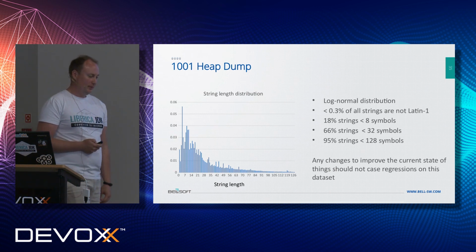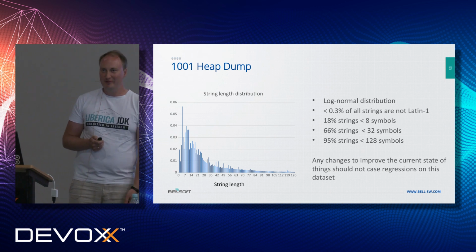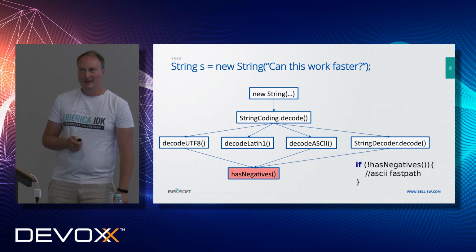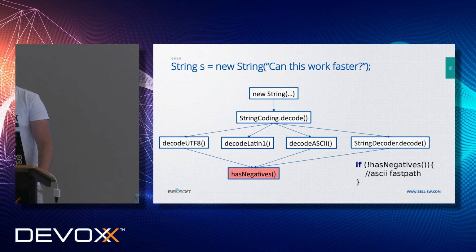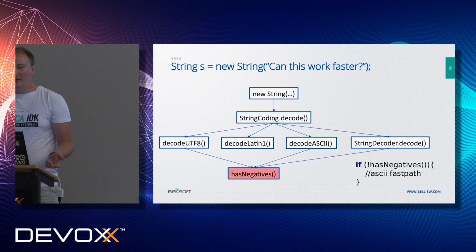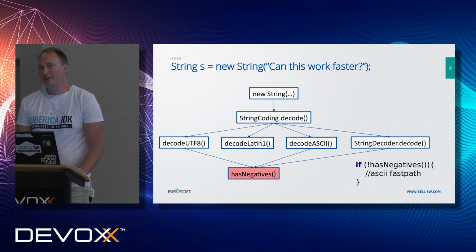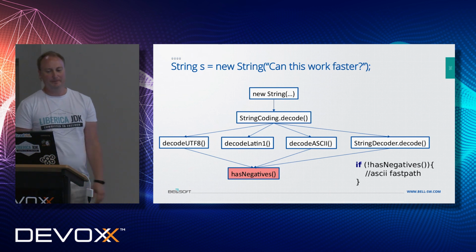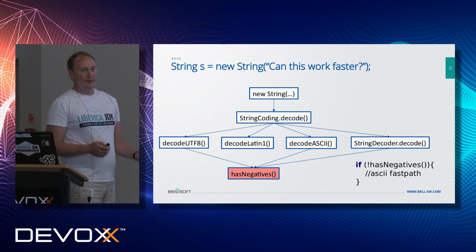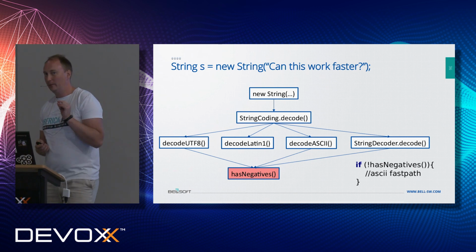So what do we start with? Then we use the string constructor. And in case we work with compact strings, in the string constructor which takes an array, we have to check, do we have some interesting characters in this array or not? So which string to construct, which encoder to put in this string. And this all comes to a function that's called hasNegatives. That's an important intrinsic when we construct a string.